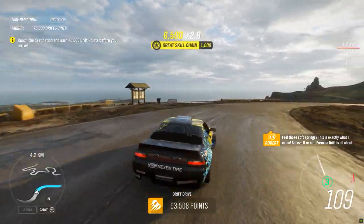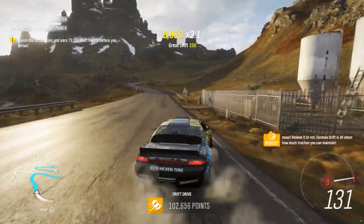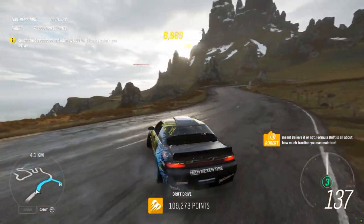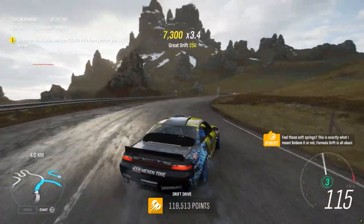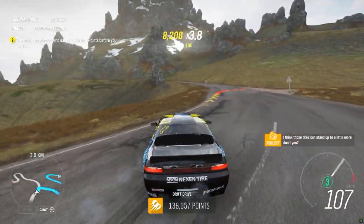Springs. This is exactly what I mean. Believe it or not, Formula Drift is all about how much traction you can maintain. I think those tires can stand up to a little more, don't you?